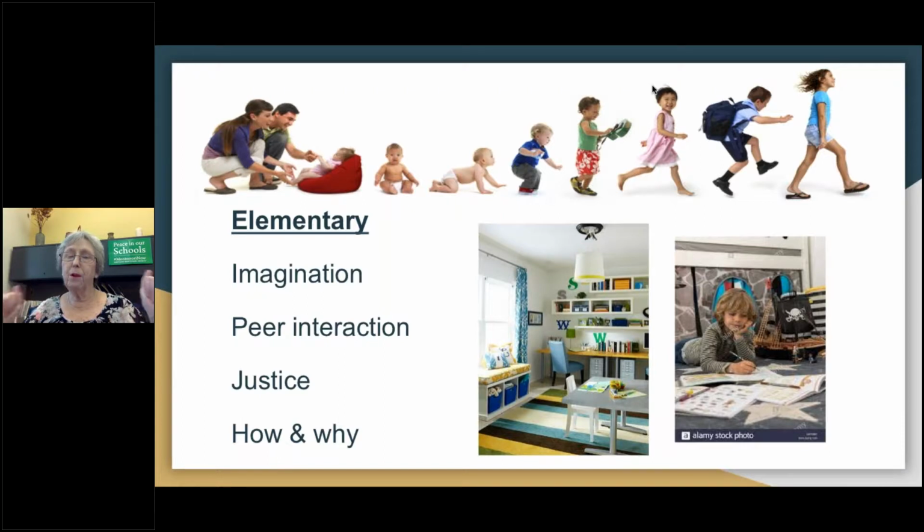They also love peer interaction, and I think that bunk bed is a great thing to have in an elementary child's bedroom, or two twin beds, because they love to have friends over. They need to have space where they can have friends over because their focus is now moving away from you and your parenting partner and moving toward their peers.